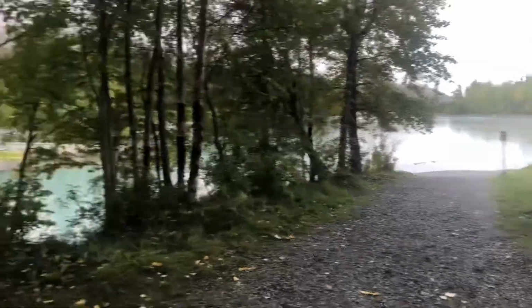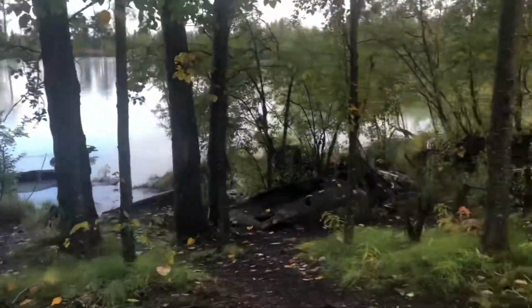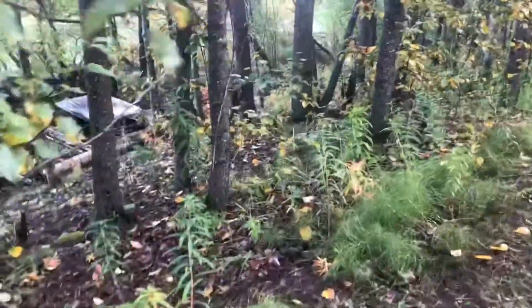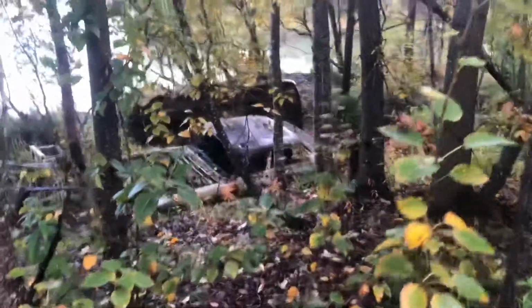We're here at the Tailrace. The pretty green blue water. This cool little trail. Got these old cars and trucks. I'm not exactly sure the story on this, but I know that these are like super old cars and trucks. They've just been dumped out here.